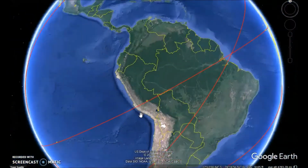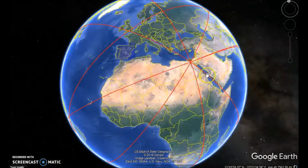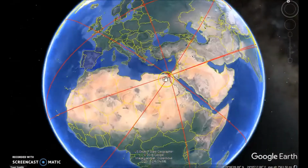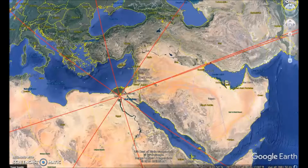And zooming out, you can see this alignment. Places of importance are located at about 2,500 miles from each other.